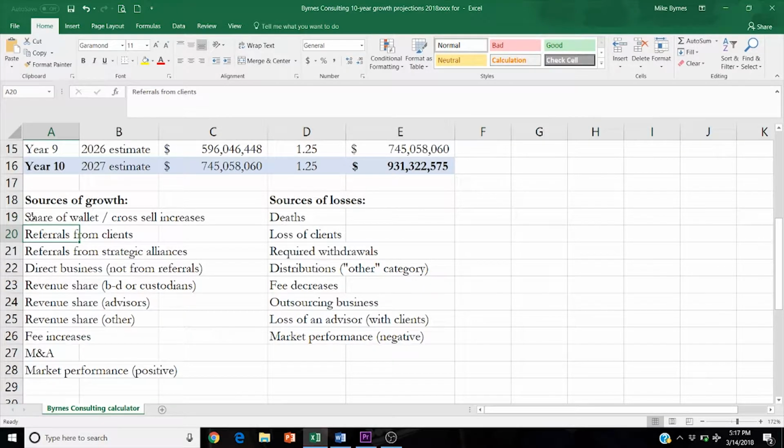Referrals from clients. Hopefully you're not just letting client referrals happen and you actually have a really good approach at bringing them in. You might actually have some issues with referrals from strategic alliances. We see a lot of one-way relationships out there. It's possible that that's the case. Either way, even if you have some good strategic alliances and they're win-win relationships for both sides, you can always be improving or expanding and creating new types of relationships.